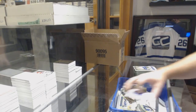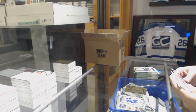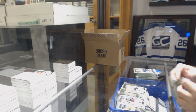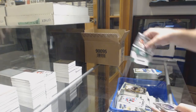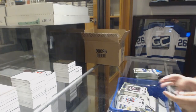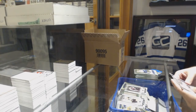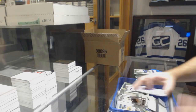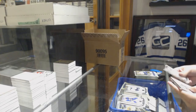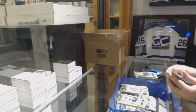Auto of Bobrovsky. 699 Alex Ovechkin. Emerald Rookie Redemption Wild Card. And a Chris Chelios to 599. We've got a Emerald to 99 of Sam Reinhart. Washington Capitals Rookie Redemption.